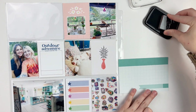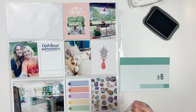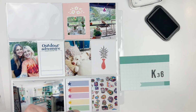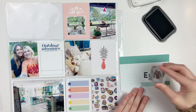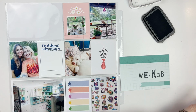So today we are going to be working on another Project Life spread for week 36 of 2023. I just grabbed some random cards from my stash, so there's a mixture of LA Studio. The card that I'm working on now is LA Studio, and I do believe that's from the most recent kit that I have. The Outdoor Adventure and the Star Journaling card from the bottom are also definitely LA Studio.